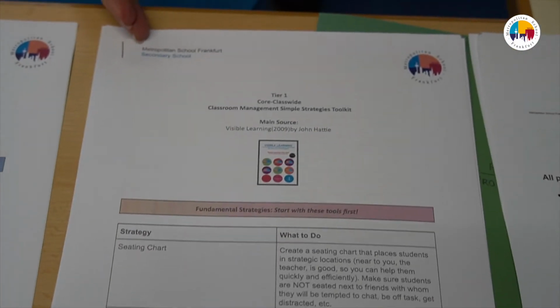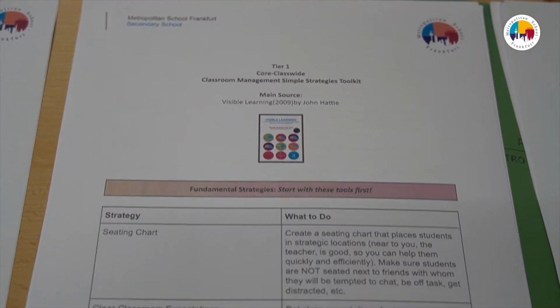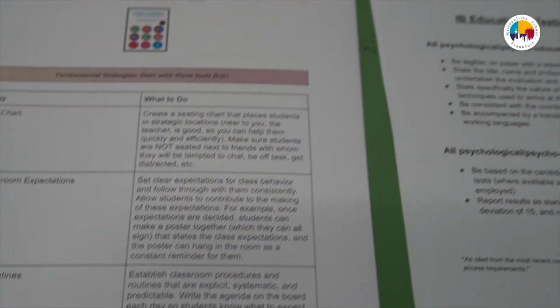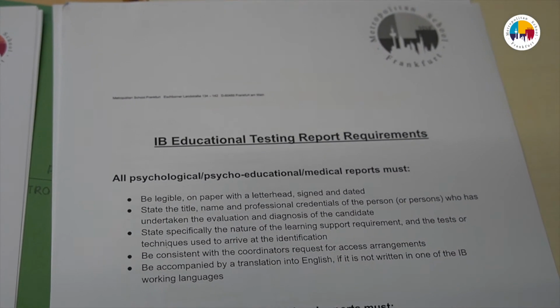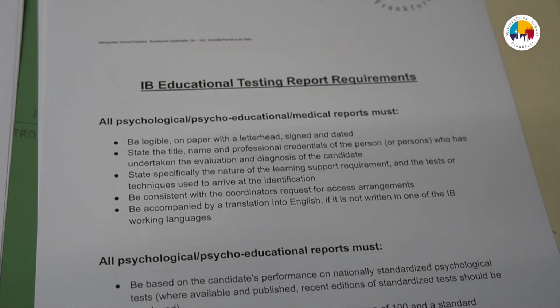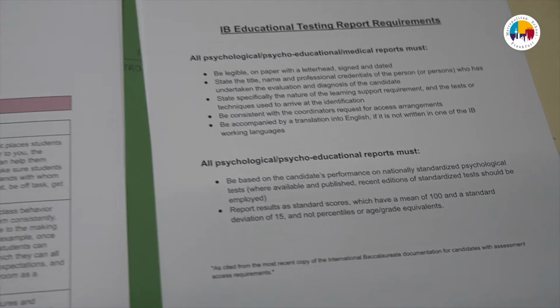We share with our teachers a big document on strategies in the classroom, individualized and personalized help. And of course, we have the IB educational testing requirement document, which we show to parents so that they can follow the regulations from the IB and have evaluations for their students.